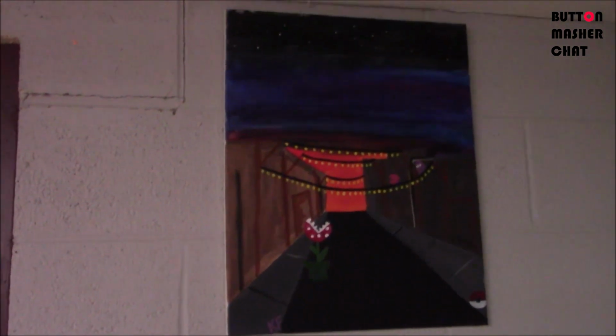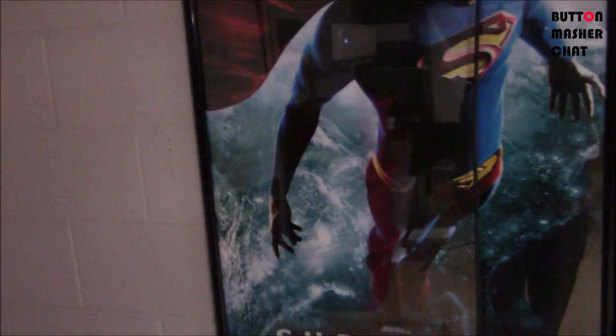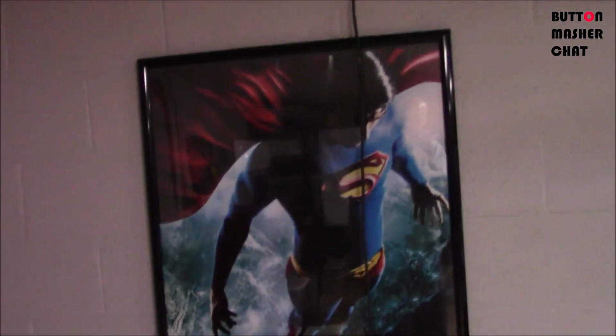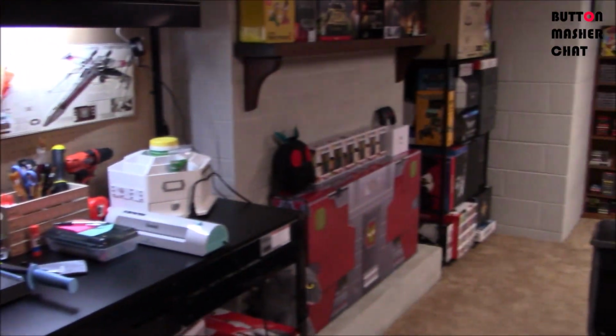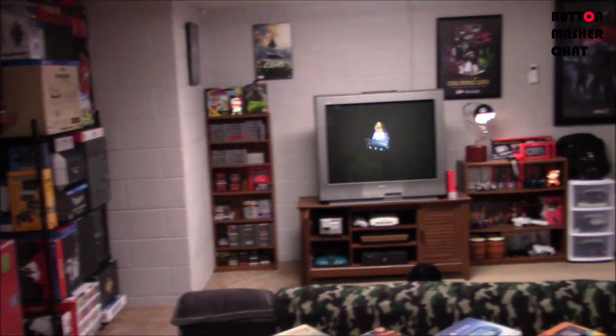And these are a couple of paintings that I think I went over last time that me and the wife painted at one of those fancy wine and painting events. And then a Superman Returns poster just randomly thrown in. So that, I believe, is the entire game room.